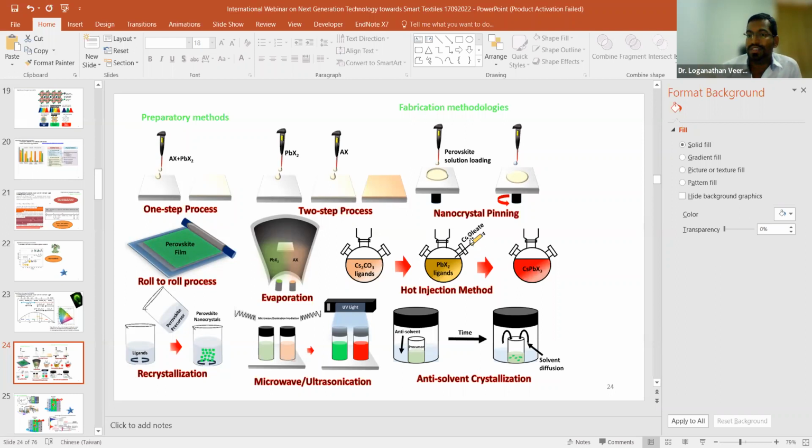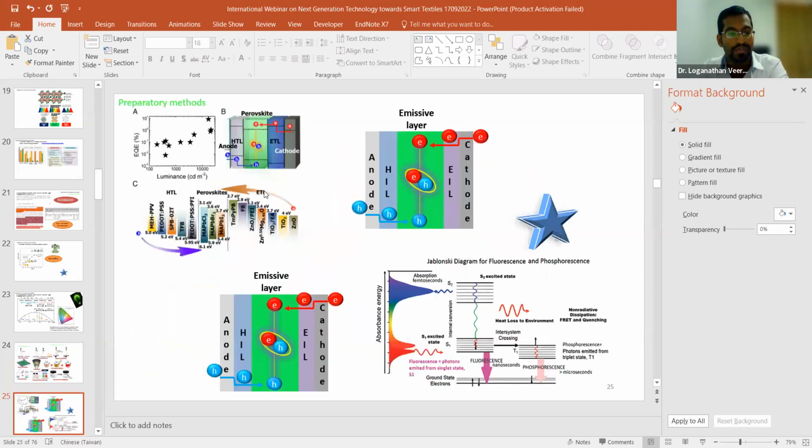Quantum dot structures are necessary because we need better stability and better durability. In order to achieve those things, we should confine our morphological characters and structures. This is more important. And apart from that, there are other methodologies using microwave, ultrasonication or anti-solvent methodology. If you are interested, you can go through some review articles. In those, they might have given more clear details. Due to time restrictions, I'll go on to the next slides.